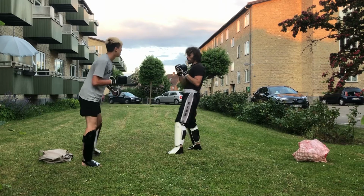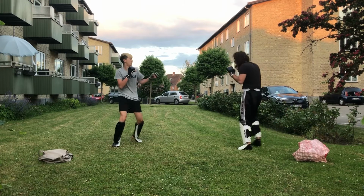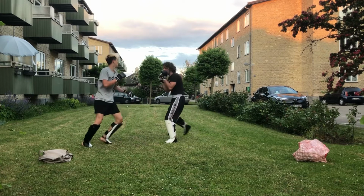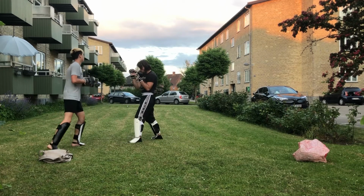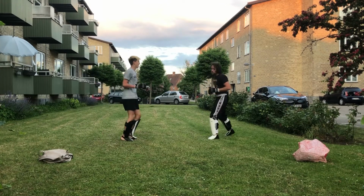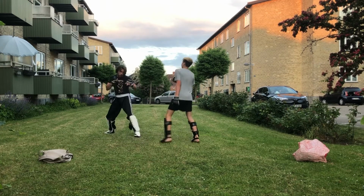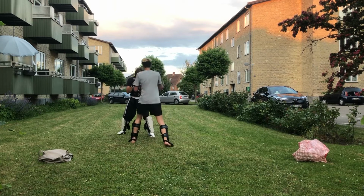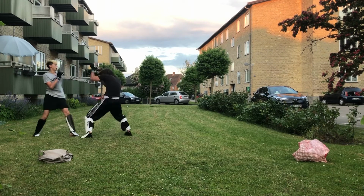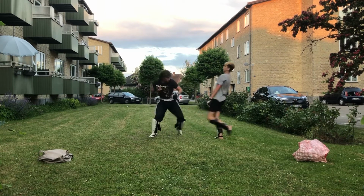And his hands are pretty unpredictable, I feel, because he mixes it up a lot. He doesn't always throw them from a high guard position, and he does a lot of feints and stuff. Especially in previous sparring rounds, I had a lot of difficulty with his hands, but here I felt like I had a little bit more of a read on them. Still, I have a really hard time closing the distance.